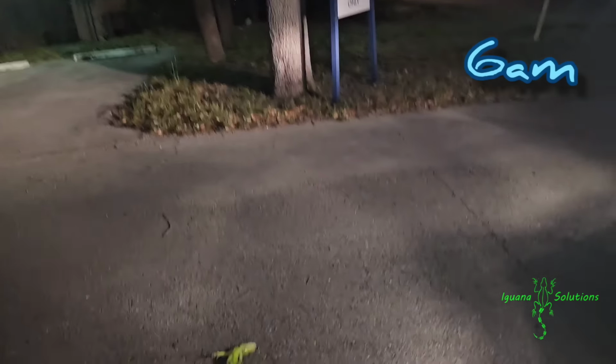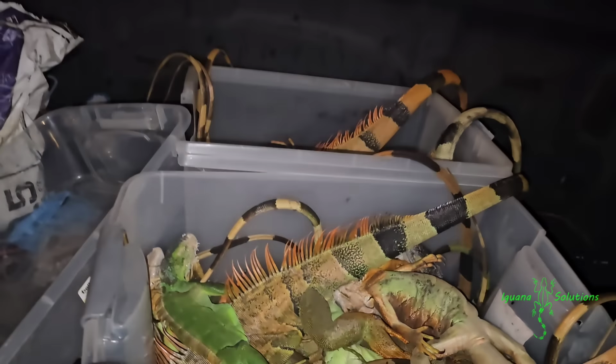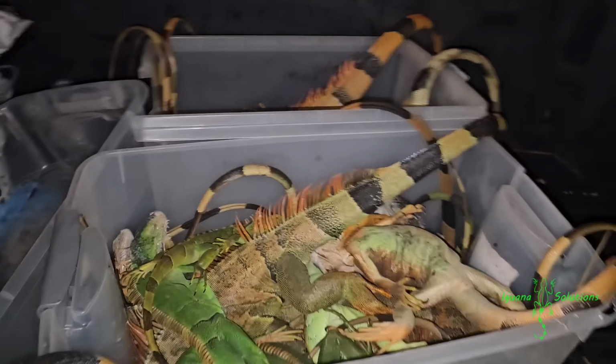Doing a quick iguana pickup here. These guys are just falling right here out the oak tree. They're usually really hard to find. This is a great opportunity to come to jobs where you can't find iguanas and just pick them up off the ground. We have so many iguanas this morning. It's just now 6 a.m. and the buckets are filling up.